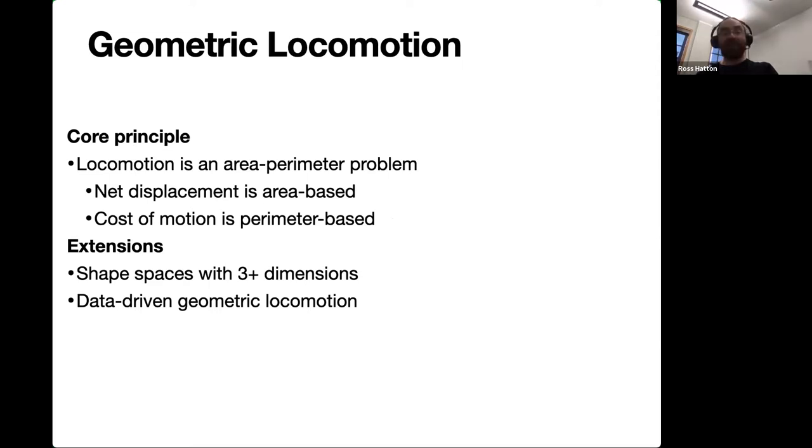And then you can extend these ideas. These ideas have a natural extension if you go to more than two shape variables; they extend naturally to higher dimensions. And once you have this idea in place, it can be used to inform data-driven machine learning approaches to complicated locomotion problems, for which the first-principles models that I'll use to explain the core principle cannot directly be developed, but the motion of these systems still follows the same principles.